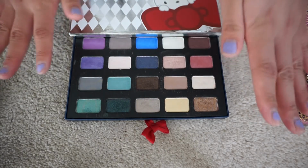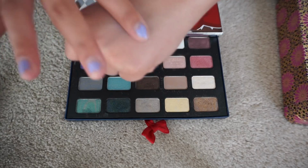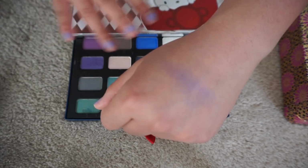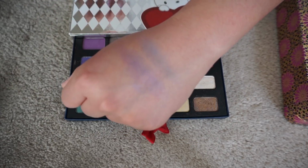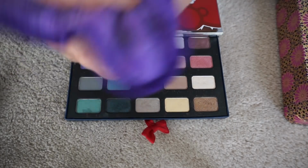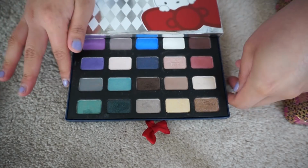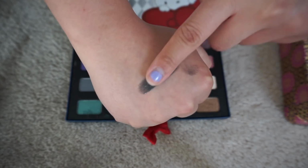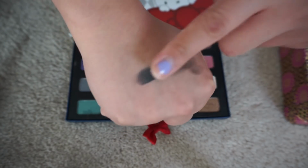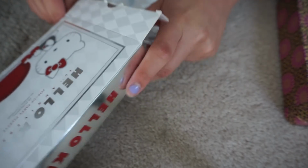It's insane. Let's swatch this purple. Oh, actually it's a little bit flaky on my hand right now, but so good. So good. Actually, I remember it being a lot more pigmented. Am I retracting my statement? No, because some of these are actually very insane. I just haven't swatched that one. I think it's this green one. Yeah. Wow. Like, what? Sir? I am in love with this palette, and I will never get rid of it. You'll have to pry it from my dead body.